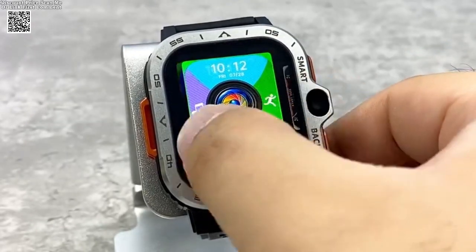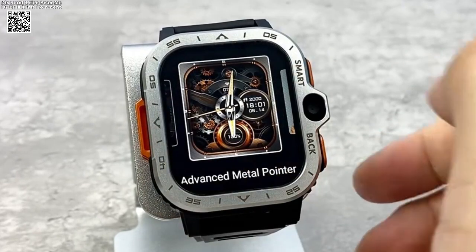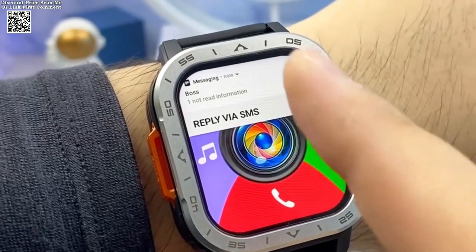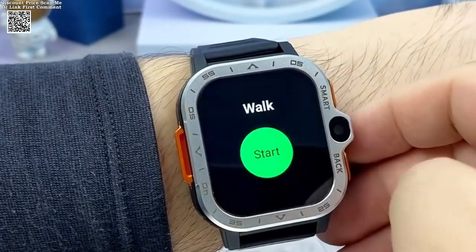Overall, Android smartwatch combines advanced technology with sleek design, catering to the needs of tech-savvy individuals seeking both style and functionality. Available on Aliexpress, it represents a significant leap forward in wearable technology.